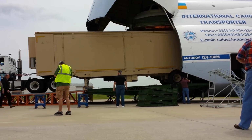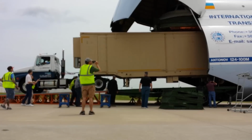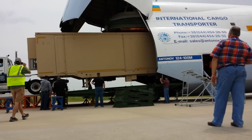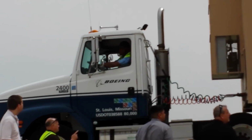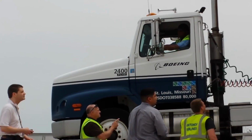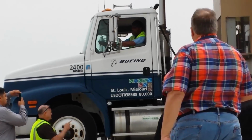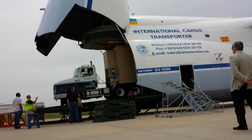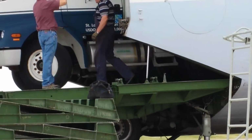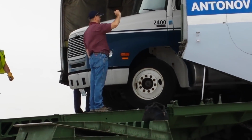Talk about Euro Truck Simulator. That's what we need to have, backing up ramps into Antonovs. The Antonov 124 or 225. Boy, this guy's got it. Look at this face of confidence. He knows. He's like, I got this. Not bad at all. He doesn't have a whole hell of a lot of room back there, but he is wheeling it. He is wheeling that thing.